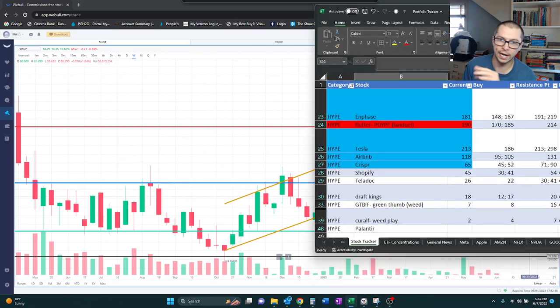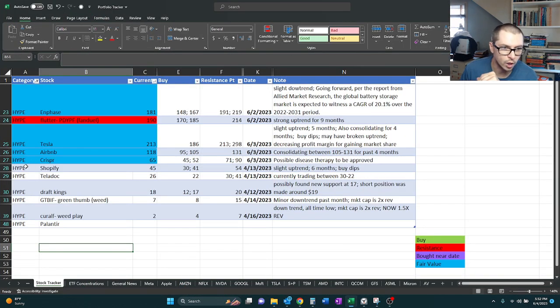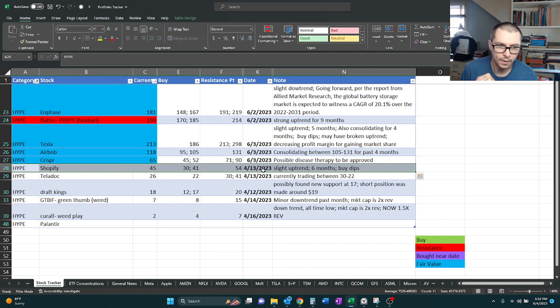Let's share the tracker real quick before we go any further. So we have Shopify right here. At the time, it was trading at 45. We had buy points marked at 30 and 41. So it was very close at that point, again on April 13th. And we had resistance at 54. And then, of course, as I mentioned, we noted this slight uptrend, which had been happening for 6 months. Now it's more like 8 months, and we said to buy the dips.